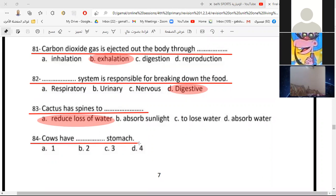Number 84, Ahmed Atiyah. Cows have 4 stomachs. The cow, how many stomachs does it have? I say 4. Yeah, 4. Very good, my son. Why are there 4 stomachs, Ahmed? Do you know? Because the grass is hard to digest. What is the food of the cow? It is the grass, and the grass is hard to digest. Does it need a short time to be digested or a long time? Long time, because the grass is hard in digesting.